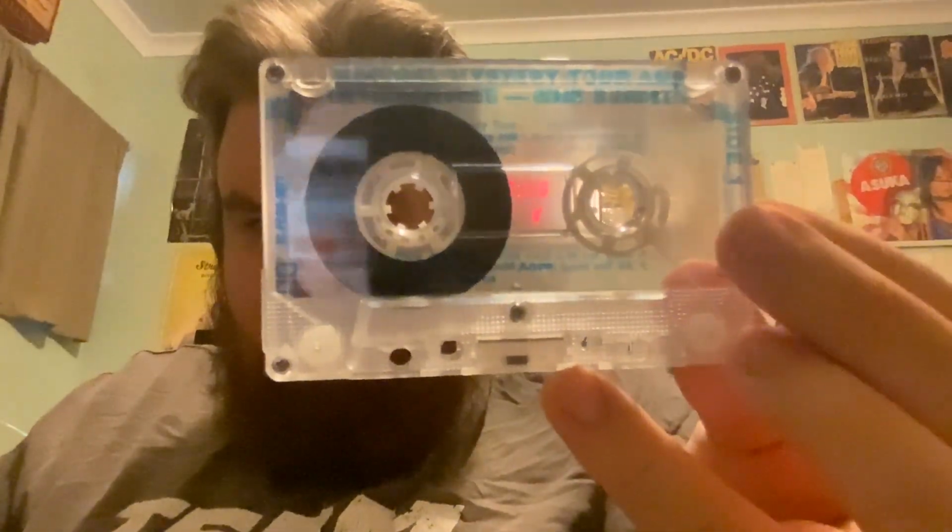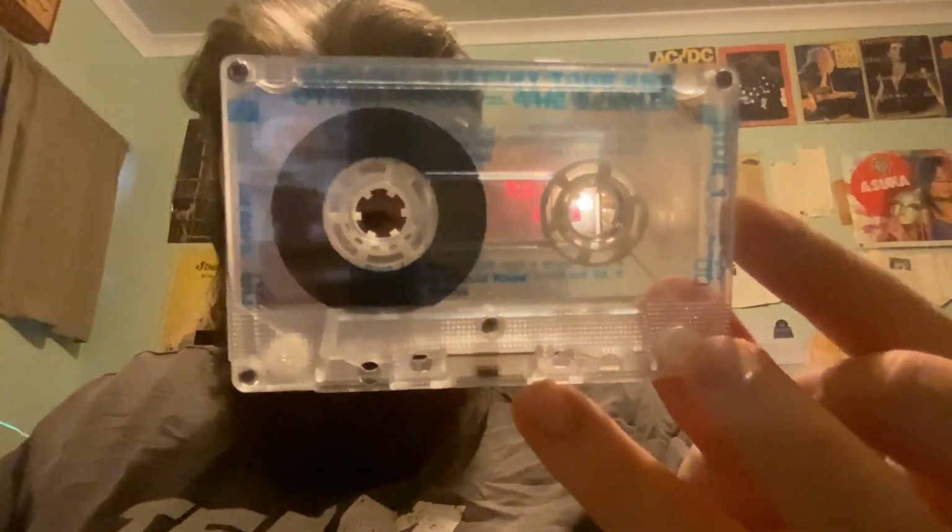And Magical Mystery Tour as well. This one uses a label design from roughly 1986 for some reason. I do have that particular version as well. If you're a regular viewer to the channel, you would have seen it beforehand.